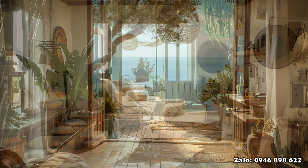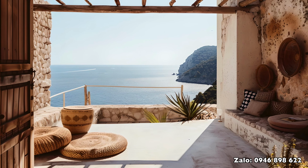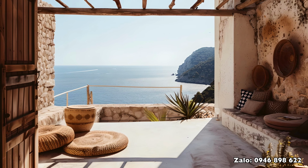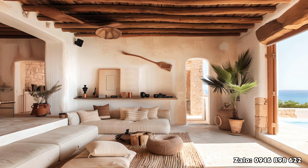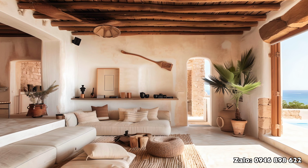Conclusion: embracing Ibiza interior design allows you to recreate the relaxed Mediterranean vibe in your own home. By incorporating natural materials, bright colors, indoor-outdoor flow, and authentic accents, you can infuse your space with the tranquil ambience of the iconic Spanish island.